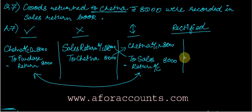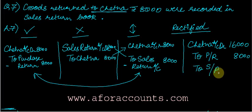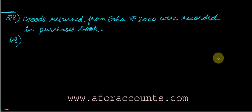We have done one such entry before. So Chetna account debit, 8 plus 8, 16,000 to purchase return. I'll write as PR to purchase return. You please write the full form. To sales return, 8,000. So the debit side is 16,000 and credit 8 plus 8 is also 16. This is how this is solved.